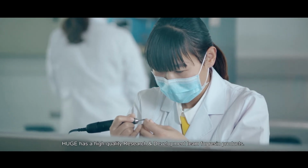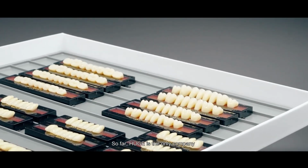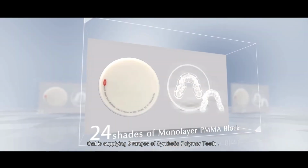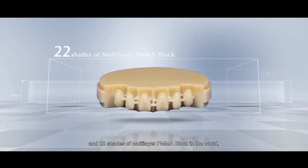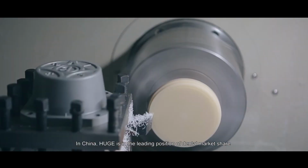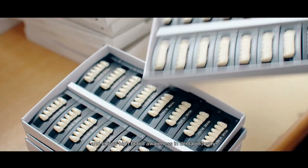Huge has a high-quality R&D team for resin products. So far, Huge is the only company supplying 9 ranges of synthetic polymer teeth, 24 shades of monolayer PMMA block, and 22 shades of multilayer PMMA block in the world. In China, Huge is in the leading position of dental market share and enjoys high brand awareness in the dental industry.